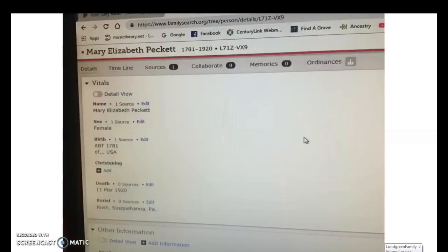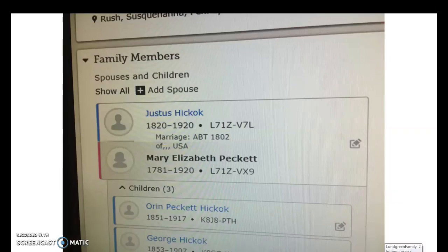Mary Elizabeth Peckett, she died in March of 1920. The hunch was that she was born in 1781, but that's a red flag. That doesn't make sense. Furthermore, she had the good fortune of nabbing a husband 18 years before he was born. Red flag. When you see red flags like this, it's going to take a little more research to figure them out.